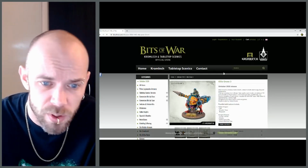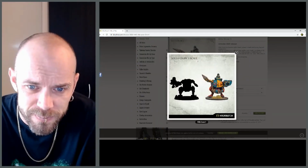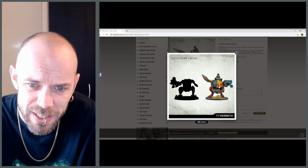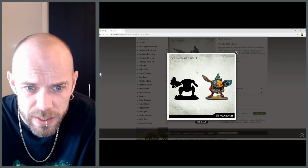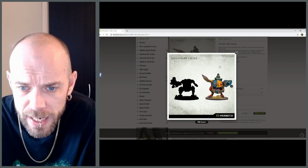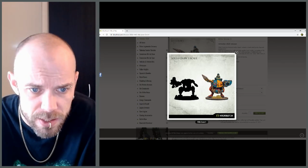So we've got Killa Gnaw 3. We're going in reverse here. I love the faceplate on this guy, the bionic eye. He's got the drill, and we've got the scrap cannon.